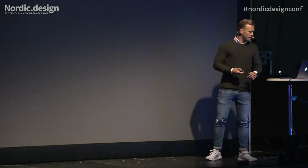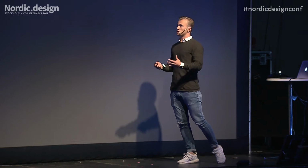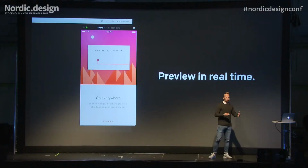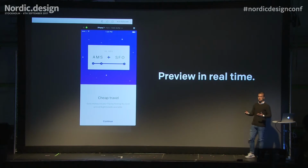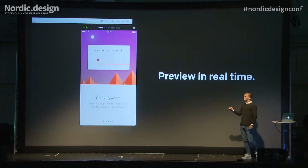So then on the right side, we have our preview window where you can see your interaction, so you can play with that, and you can go into presenter mode, and if you have a presentation for your boss or for your client, you can just show off your design immediately. So that's also cool. And you can interact with that.